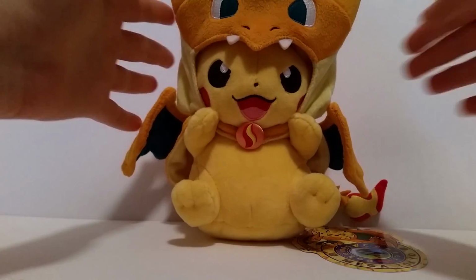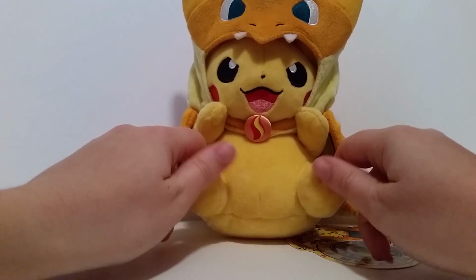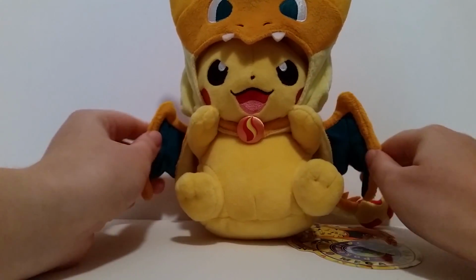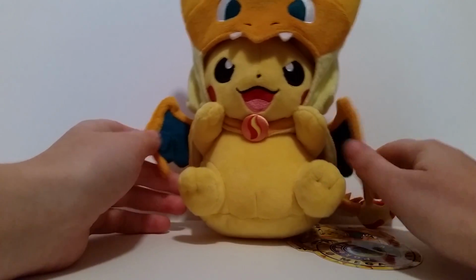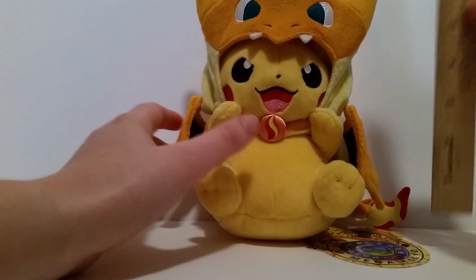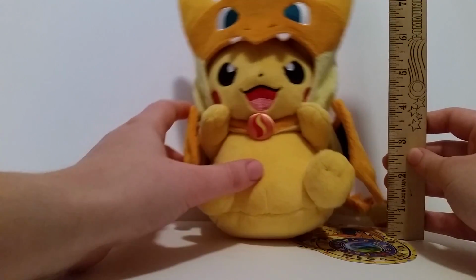It just meets all of my expectations, so that is just really, really nice to see. Especially because sometimes you don't know what you're getting when you're ordering from Japan because you can't pick it up by yourself, you know? So it's just really cool. And I'm going to do a size comparison with an American inches ruler because I do not have a metric ruler on me, I'm sorry.